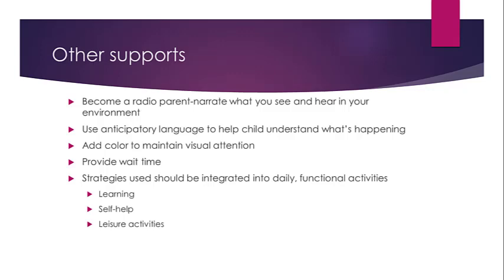So, and that wait time cannot be, I don't know how often I teach wait time. Sometimes like 20, 25 seconds.